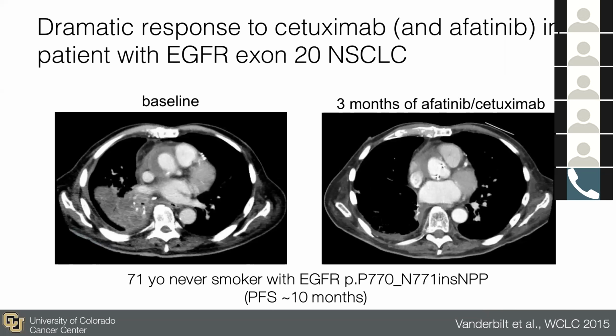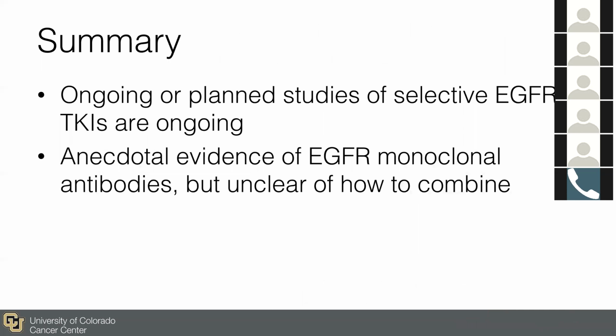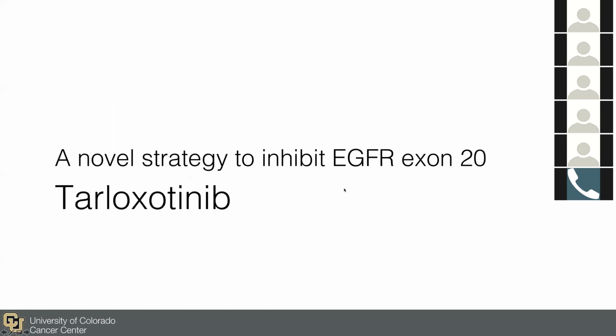So I think there is something to EGFR monoclonal antibodies, but to my knowledge, there are not many trials really exploring this in this particular patient population. So to summarize this part, there are ongoing or planned studies of selected EGFR TKIs. There's anecdotal evidence of EGFR monoclonal antibodies, but it's really unclear what the best combination strategy is. Do we combine it with chemo, with Afatinib, with other EGFR inhibitors? Do we give it alone? We just don't know, and that really hasn't been explored.